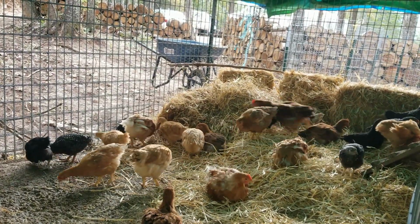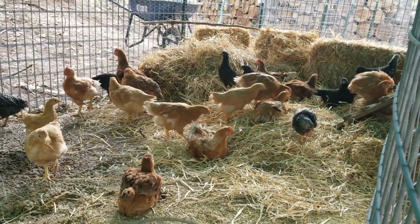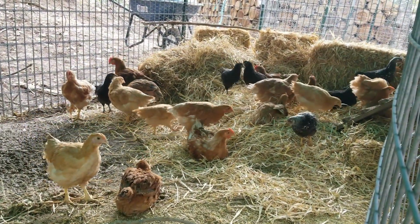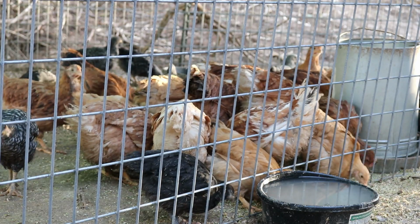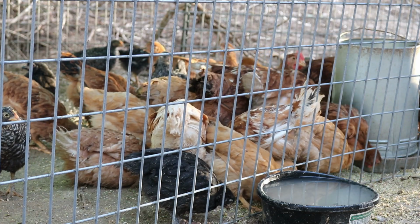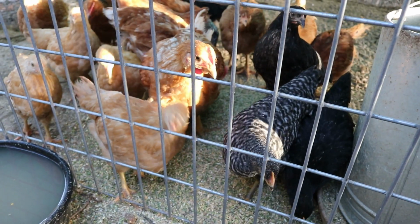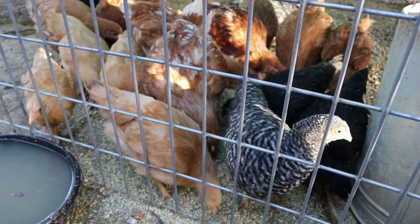Then about halfway along, at about 8 weeks, we took out the meat birds that were getting way too big to be in with the little birds, and we let them free range around the coop. Now we're at about 12 weeks, and we're just letting everybody free range together. Everybody's big enough that they can fend for themselves or run for their lives or whatever.